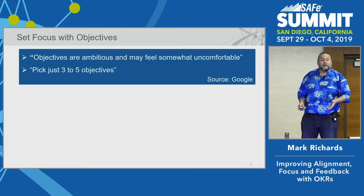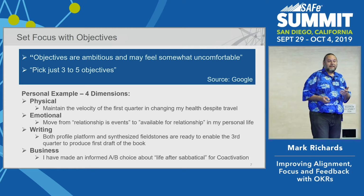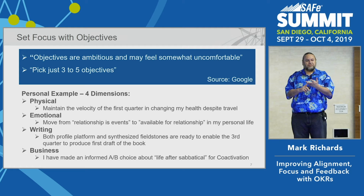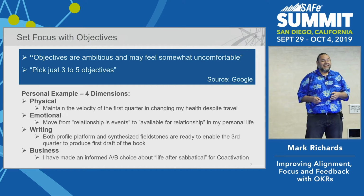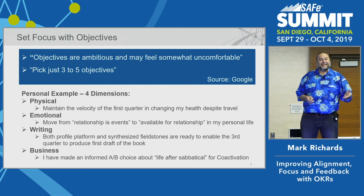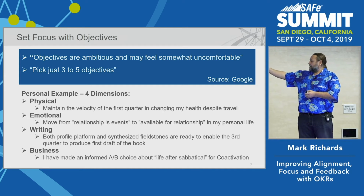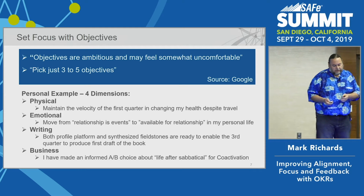So when the start of the year happened, of course, I sat down to say, well, what are my objectives for the year? Now, when I'm doing personal OKRs, I think through 4 dimensions. Physical, what's going on with my health. Emotional, social, family relationships. Writing, of course, my book. And my business, which needs to still be there after my sabbatical. So every quarter I sit down, I write some objectives. This is actually last quarter's objectives. So that part's fun.